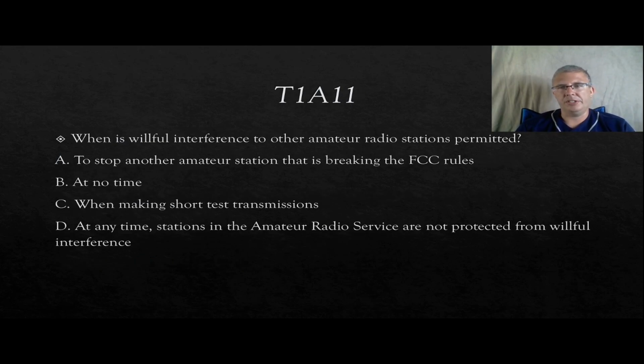Last question, T1A11. When is willful interference to other amateur radio stations permitted? A. To stop another amateur station that is breaking the FCC rules. B. At no time. C. When making short test transmissions. D. At any time, stations in the amateur radio service are not protected from willful interference.